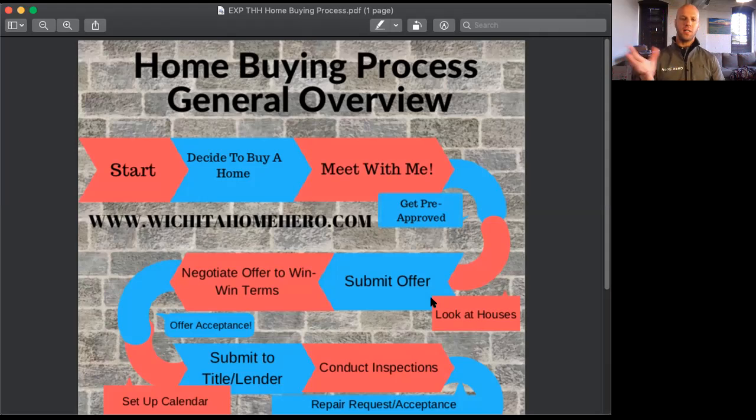So anyway, that's kind of how it works to go look at houses. If you just text or call us, we have to coordinate 3 schedules, yours, the seller's, and ours, to fit you in with that.